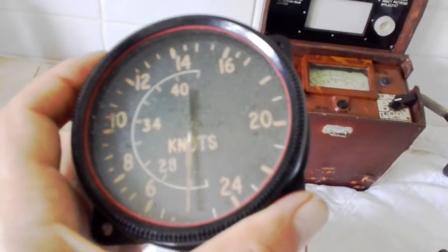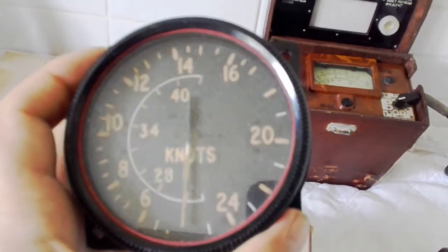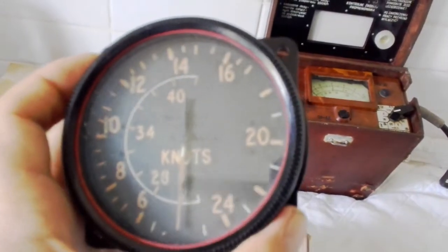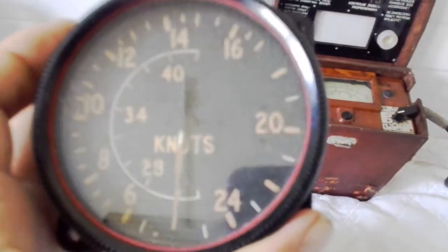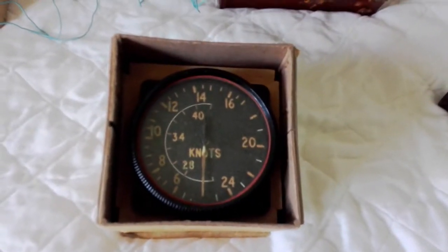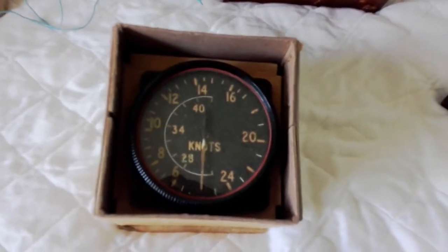These were developed for use for night operations, and as you can see, if you look very carefully, you can see that the dial and the numerals are painted with luminous paint called mainly radium. The interest of this is to show you just how radioactive these dials actually are.